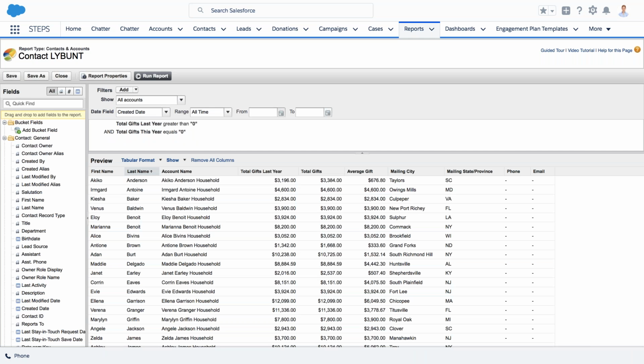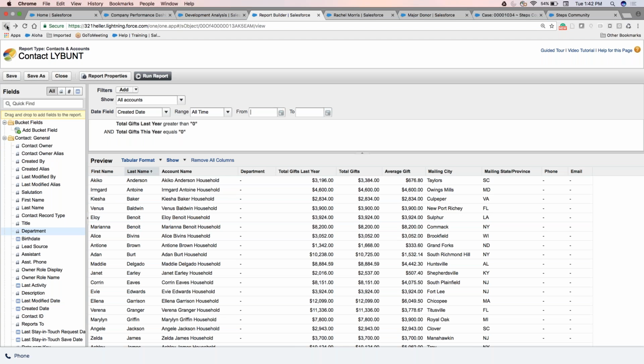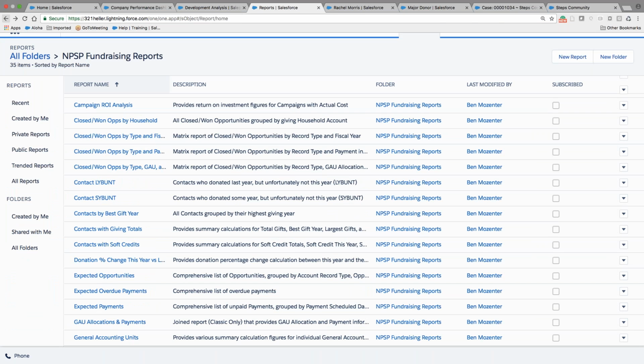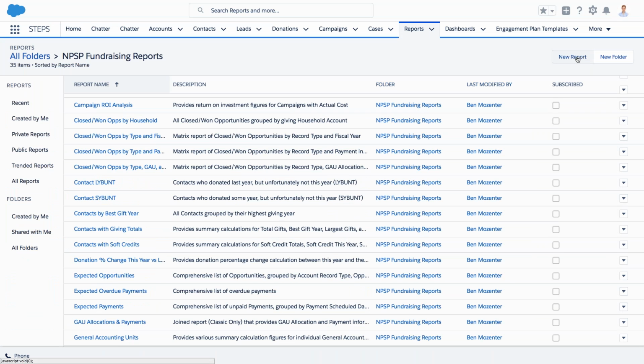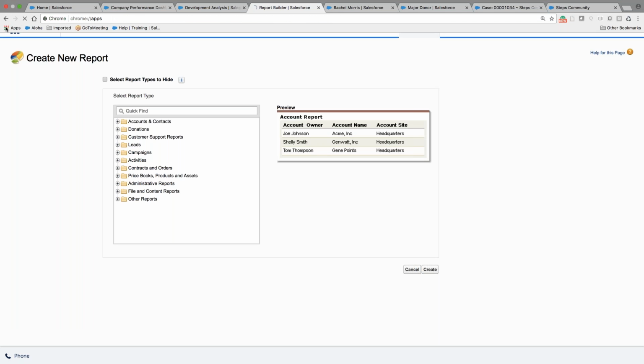You can add and drag and drop based on your needs. If we need to add a department, I can just add it directly here within a specific report. If there are reports that are not out of the box, like I showed you, you can also start your own report from scratch. And that's the beauty of Salesforce: you're going to have hundreds of reports, not just from NPSP, but also your Salesforce reports that come out of the box, and you can build the one you want from scratch. So great functionality in both ways.